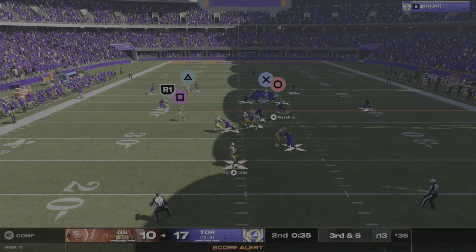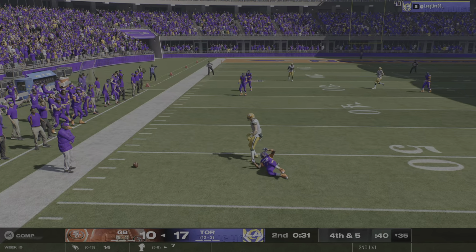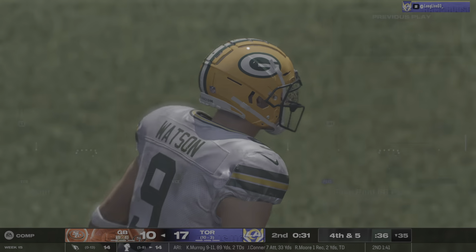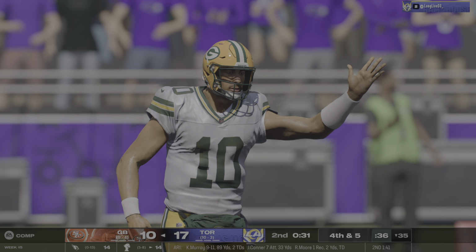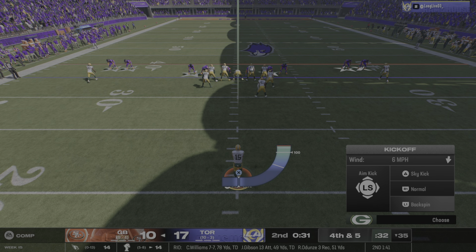Here's Love. And he will not be able to hang on through the contact. It's incomplete. The coverage strong, and now it's fourth down. On fourth down on is Corey Bojorquez to punt.